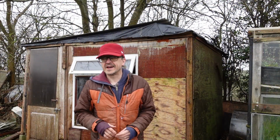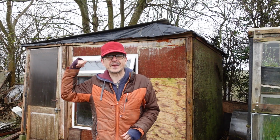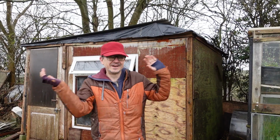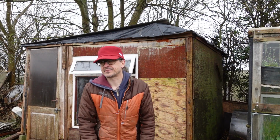So we're back on another day. It's cold, wet and miserable, and more importantly windy. So I'm glad I got those big roof panels on yesterday, because today's not the day to be putting big roof panels up. So I've got these smaller, bite-sized ones, if you like.